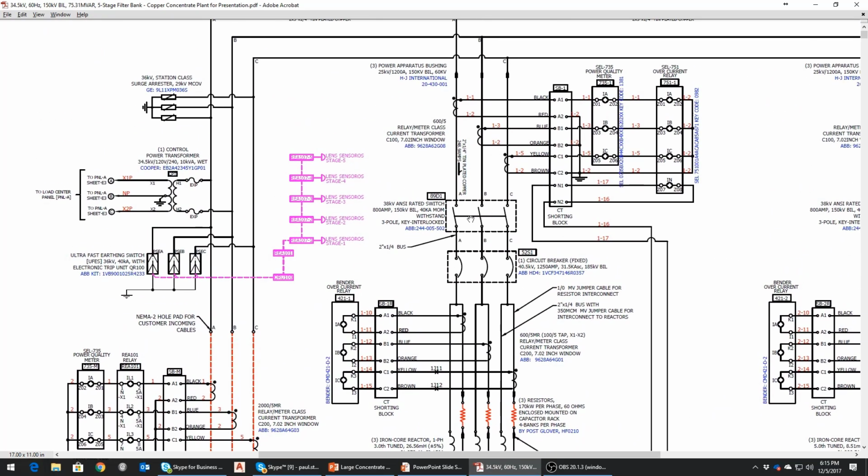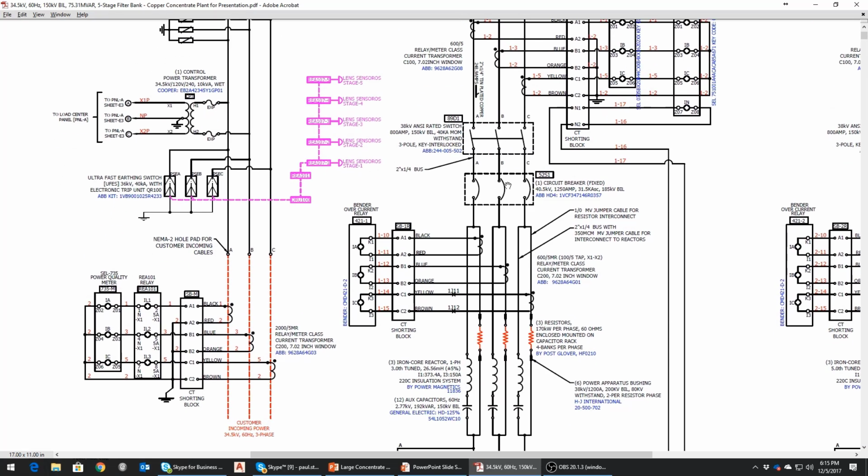From there we go into a disconnect switch, and from the disconnect switch we provide a circuit breaker. It's a fixed mounted SF6 circuit breaker. So this is the primary switching device. It's what turns the capacitor bank or filter bank on and off to automatically control the plant power factor.